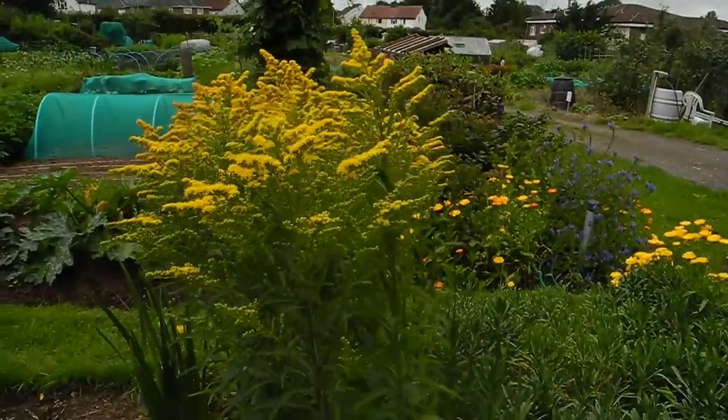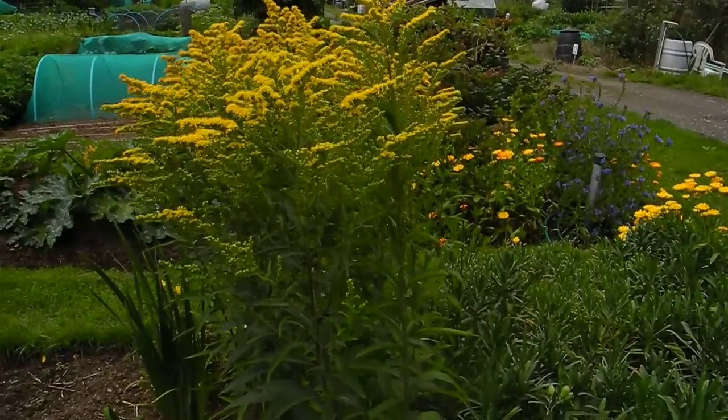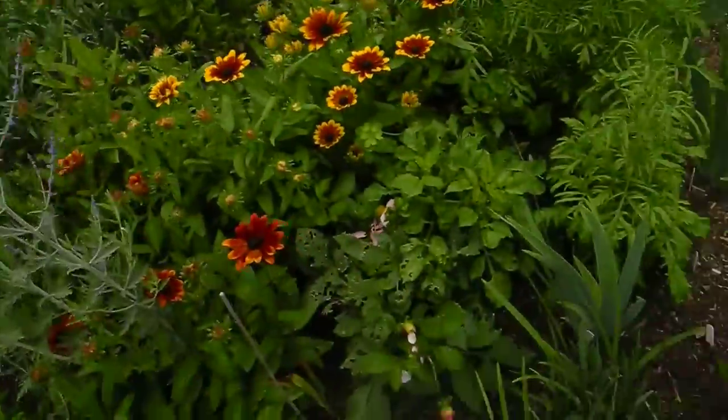And the goldenrod has grown a lot since last year, and when the sun was out it was covered in bees, who obviously aren't quite so interested at the moment. It's not chilly, I mean it's t-shirt weather provided you keep on the move.